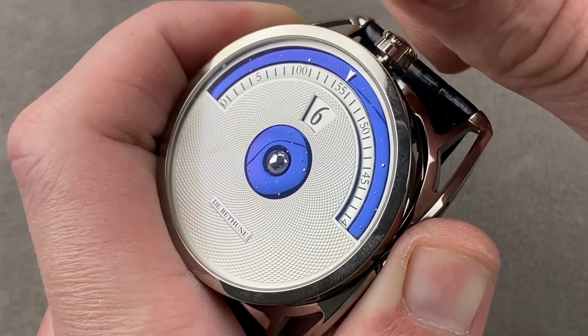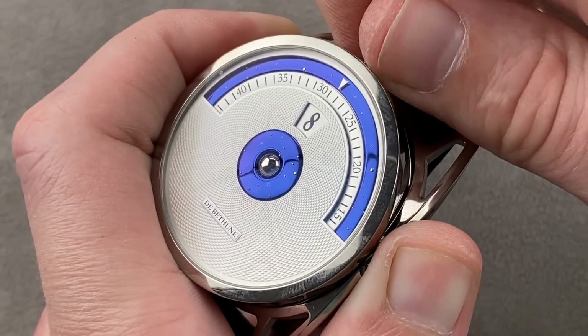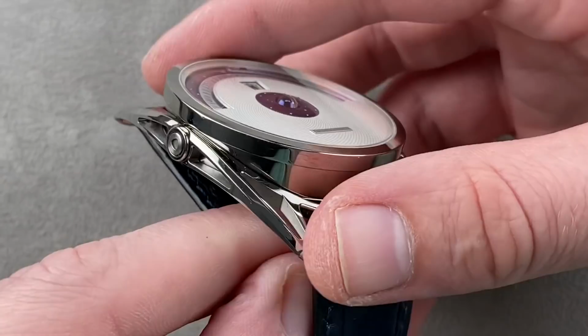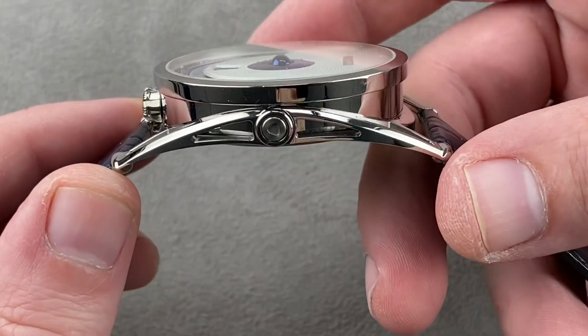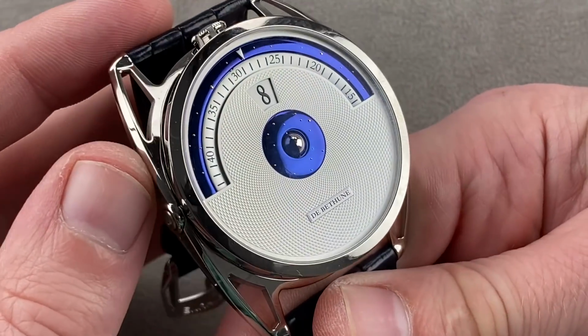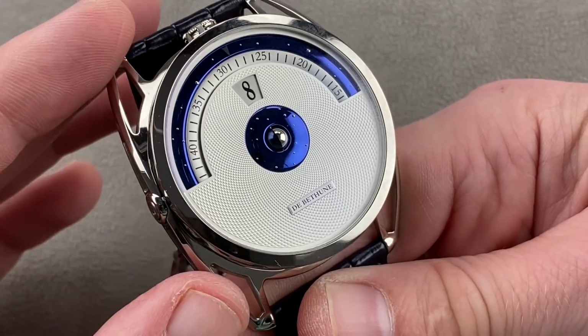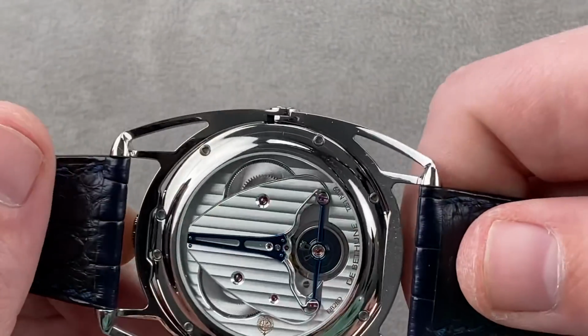Super intuitive to read, grade 5 titanium externally, meaning it's hypoallergenic, feather light, and almost impossible to scratch, as grade 5 titanium is harder than 316 and 904L steel. Bullhead winder, screw down for security, variable geometry floating lugs. That feature helped the original DB28, the ancestor of this model, to win the GPHG Aiguille d'Or, or the Grand Prize, at the Oscars of Watchmaking back in 2011.